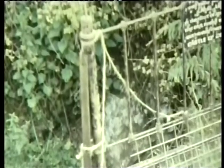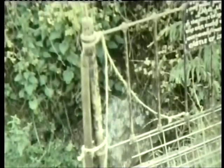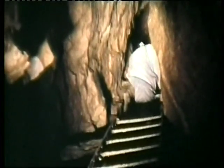As a safety precaution, the entrance is kept locked, but once the trapdoor has been removed, access is obtained to the 60-foot deep entrance shaft.